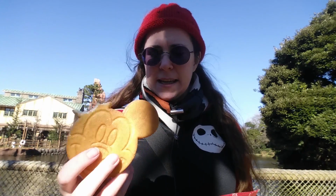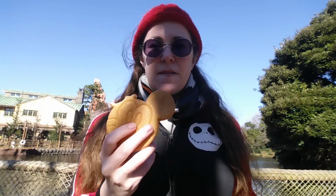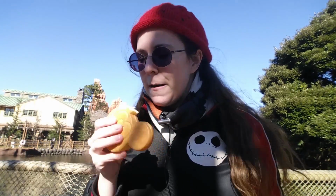So like I was saying, this looks like it's a pancake, right? Like it looks pancake-ish, which is sort of what I thought it was going to be, but it's actually very cold. Like it feels like it came out of the refrigerator. And what better to eat on a cold, windy day than something that just came out of the freezer? That said, it is a beautiful day out.